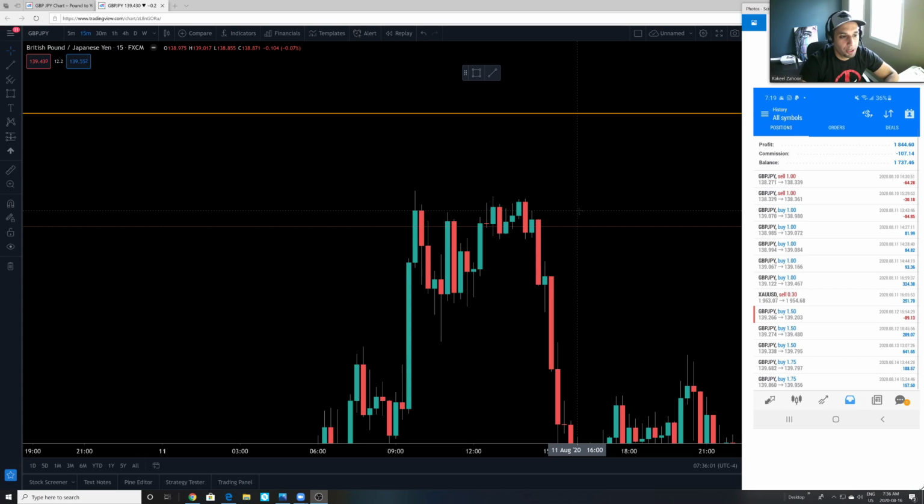We had a pretty good week. I decided to lower my lot size. The only reason I'm lowering my lot size in August is because we went super hard in July, right? So I needed to take a little bit of a break from trading. I was mentally drained, but decided to continue on with smaller lot sizes and let's see what we can do.